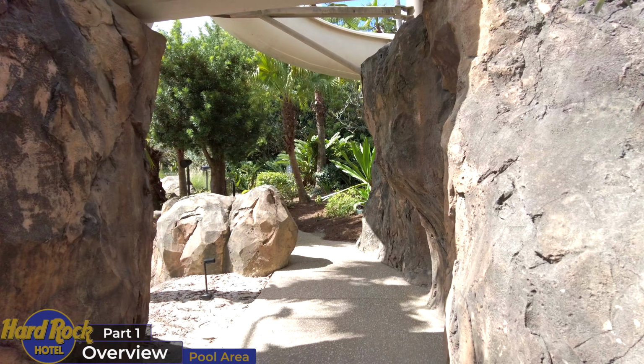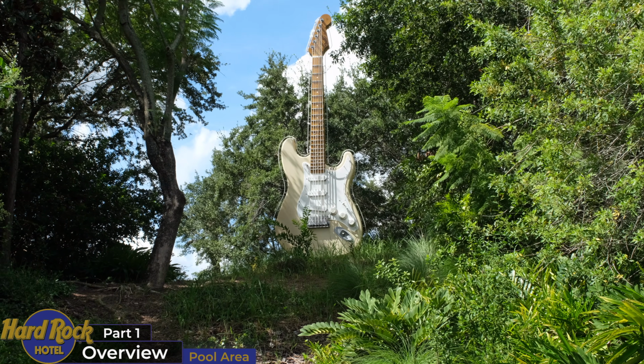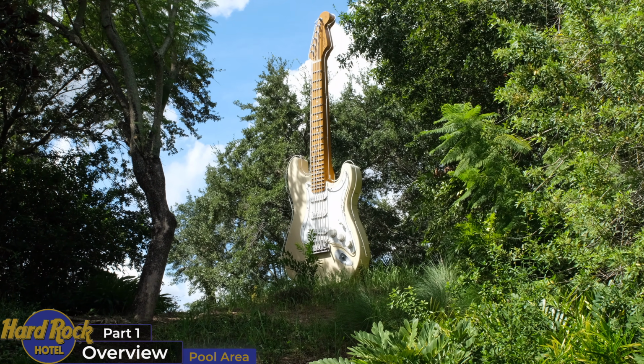Towards the back of the pool area, you'll find some impressively landscaped paths, which is where you'll find this giant spinning guitar, which can be viewed from the garden walkway when lit up at night.